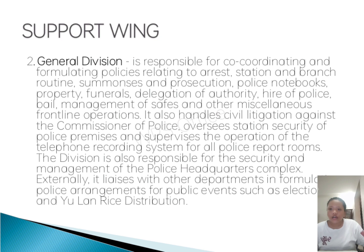It also handles civil litigation against the Commissioner of Police, oversees station security of police premises, and supervises the operation of the telephone recording system for all the police report rooms.